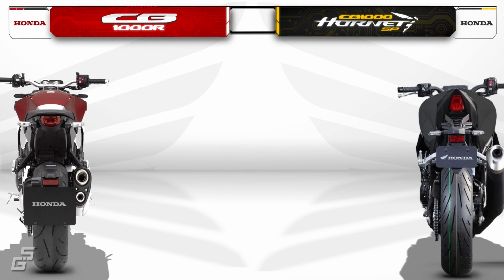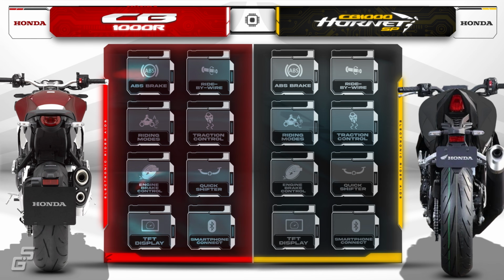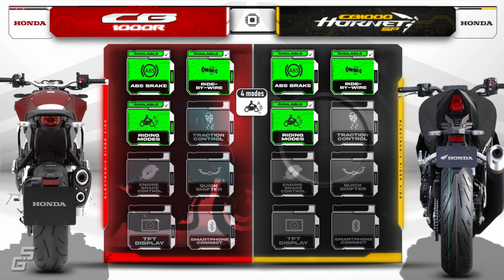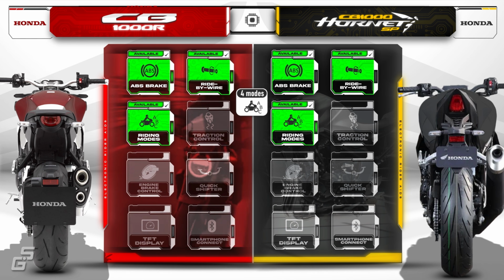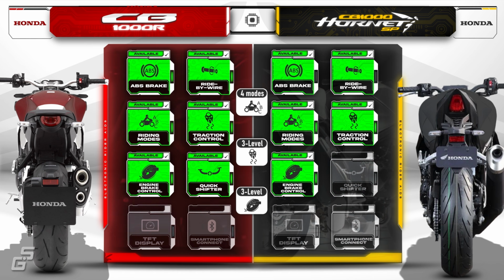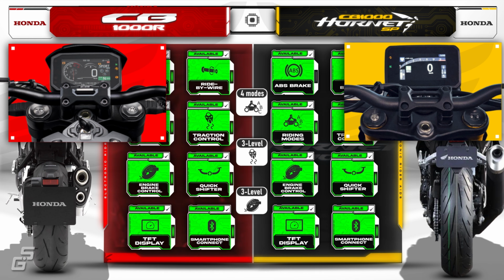When it comes to electronics, the Hornet keeps things pretty similar to the CB1000R. Neither bike includes an IMU sensor, which means no cornering ABS. However, both come with a ride-by-wire throttle and 4 riding modes, 3 presets and 1 customizable option. They also offer 3 levels of traction control and engine brake control. A quick shifter is standard on the CB1000R and the SP version of the Hornet. Both models feature a full-color TFT display that supports smartphone connectivity via the Honda RoadSync app.